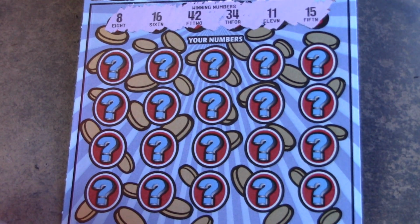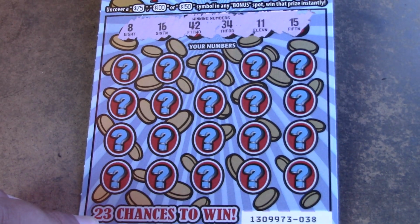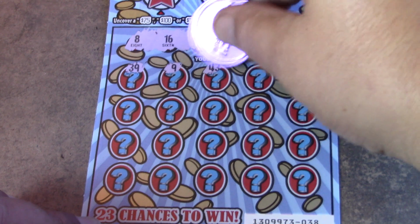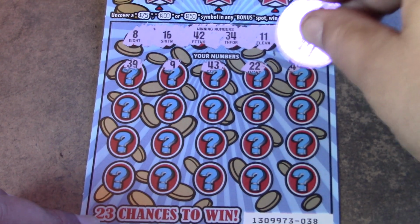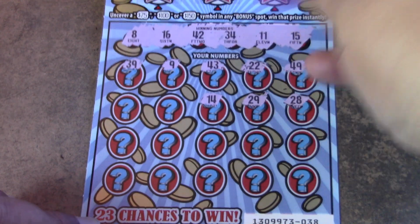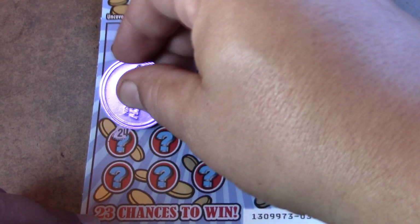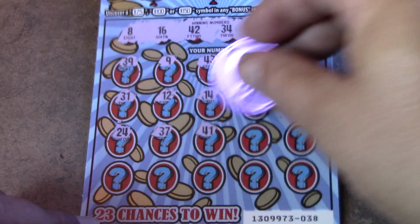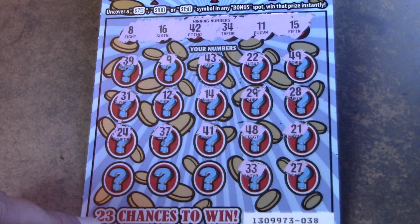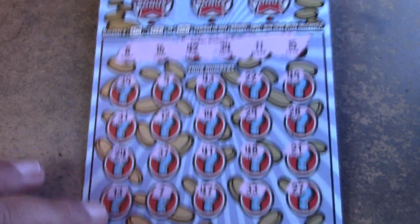All right, we have 8, 11, 15, 16, 34, 42. So no 20s on this one. 39, 9, 43, double ducky, 49, 28, 29, 14, we have one off there, a one off of the 12, 31, no 20s, 37, 41, 48, 21, 27, 33, 47, 7 and a 13. So no luck there either.